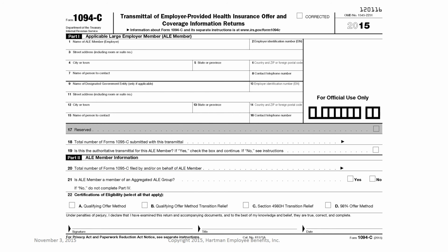So the 1094C form will look like this. The completion of this information for Acme, we enter the employer's name, the employer tax ID and address, the person to contact, Jane Doe in this case, the HR director, and the contact information. Lines 9 through 16 only get completed if you are a designated government entity filing on behalf of another government entity. So again, a specific case scenario there, I'd point you to the instructions if you feel that may apply to your group.